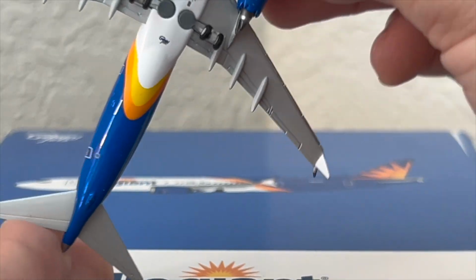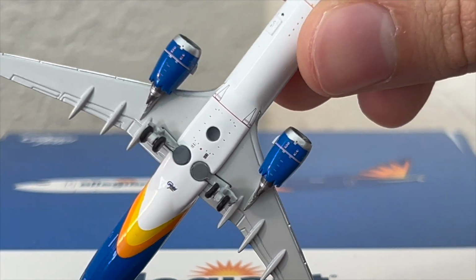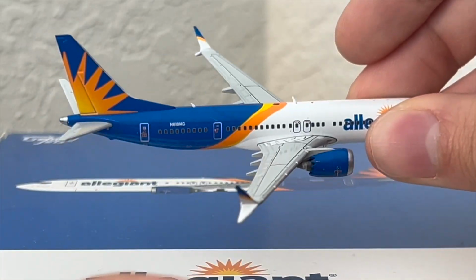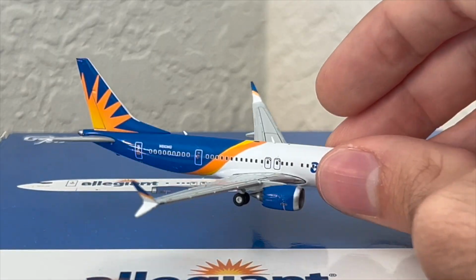On the underside, as always, you've got the Gemini Jets logo. Then you have where you can put the stand for display. Here's some views from the underside. There's always really nice detail. I think that the 737 MAX aircraft, they gave them a really nice look with the 1/400 molds.